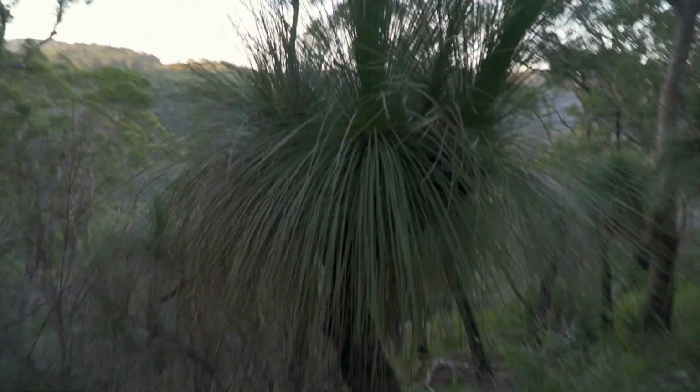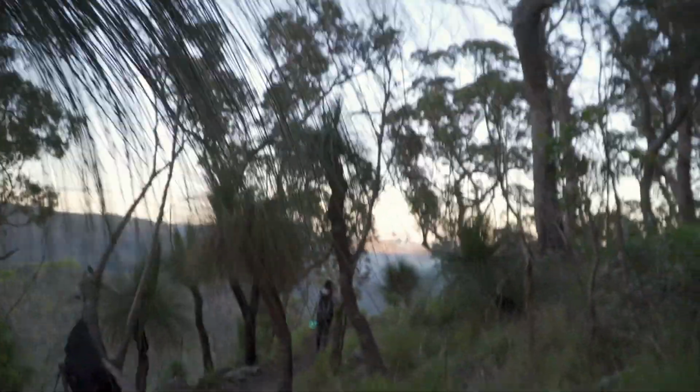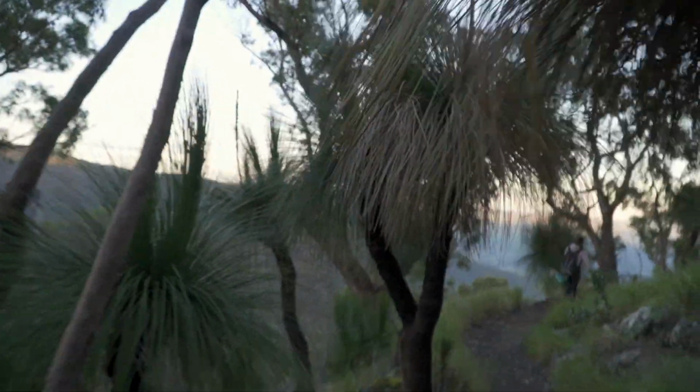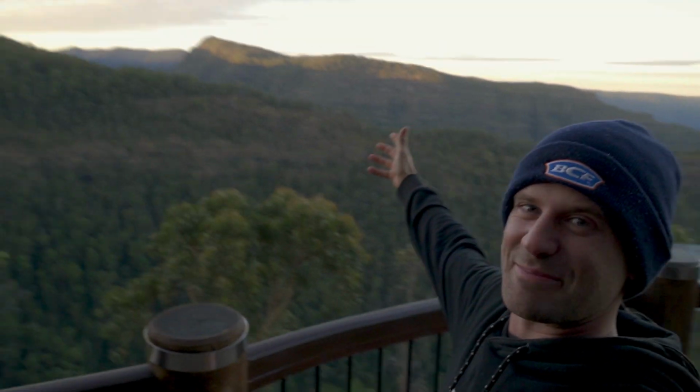We're almost there, but just look at the scenery change. It's gone from full rainforest to these, I don't know what these trees are called, but these ones have just started popping up everywhere, and just the whole colouring's changed. Oh, I can see the lookout. We made it. Get a load of that bloody view.